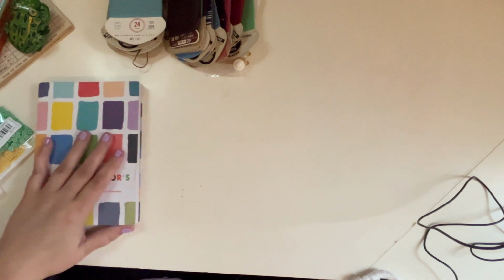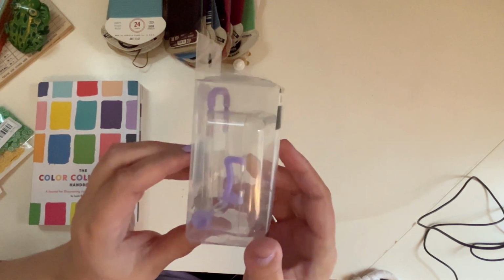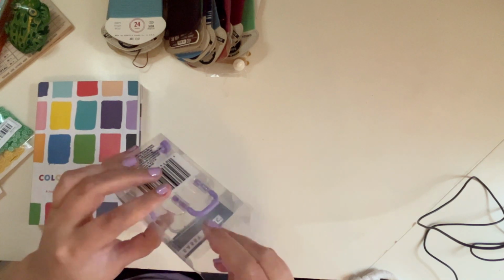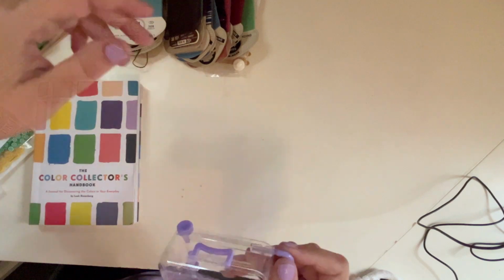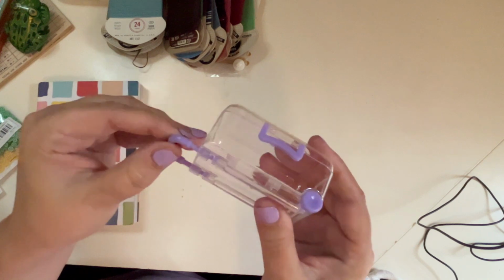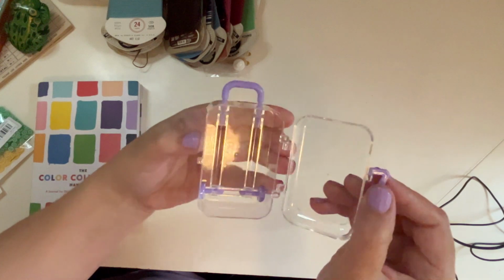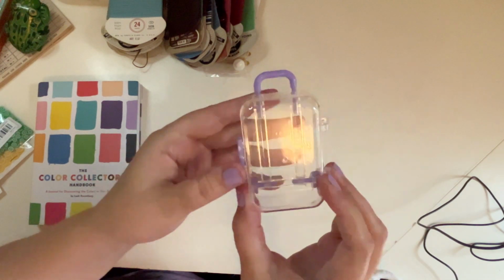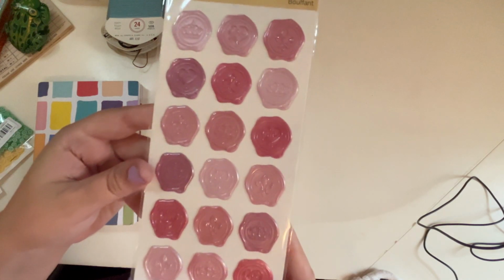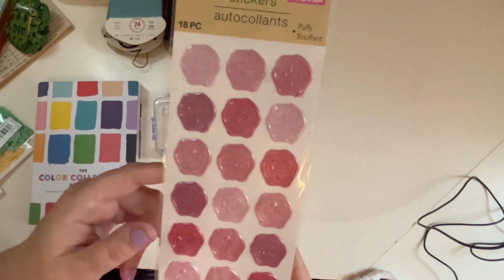And then lastly, from Dollar Tree, I did finally find one of these little suitcases, and I think that it's really cute. Though it was $1.25, and I have to say there are cuter ones on Temu for cheaper. So the wheels don't move, and the ones on Temu do, and the handle only moves a little bit. But I still think it's cute, still a good buy. And then lastly, I got these wax seals. I'd never seen them at Dollar Tree before. I was by my mom's house, and her Dollar Tree is awesome, so they had them there.